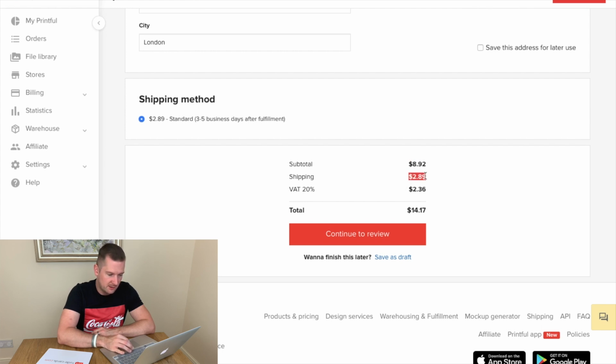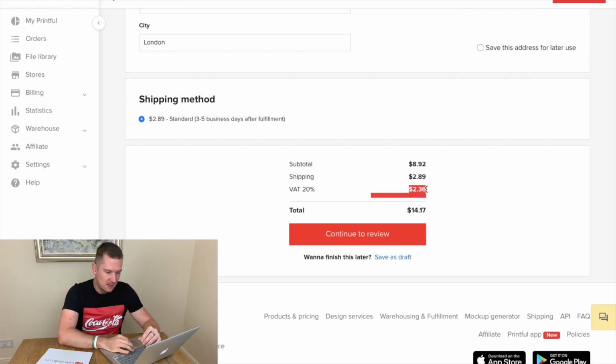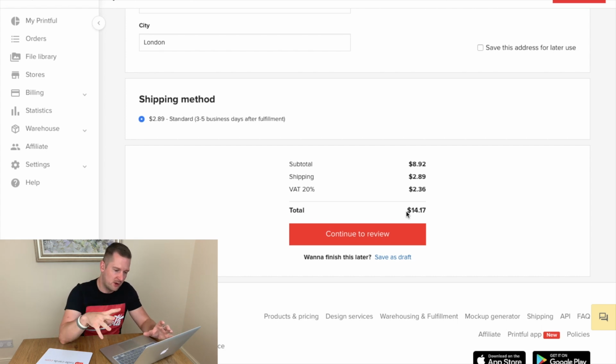Shipping's $2.89. VAT, which is a UK tax, which is 20%, is $14.17. Now, nothing we can do about that. So I'm just trying to work out the costings, as I've said. So you've got VAT, you've got shipping, $14.17. Probably at today's current exchange rate is around £11, £11.50.